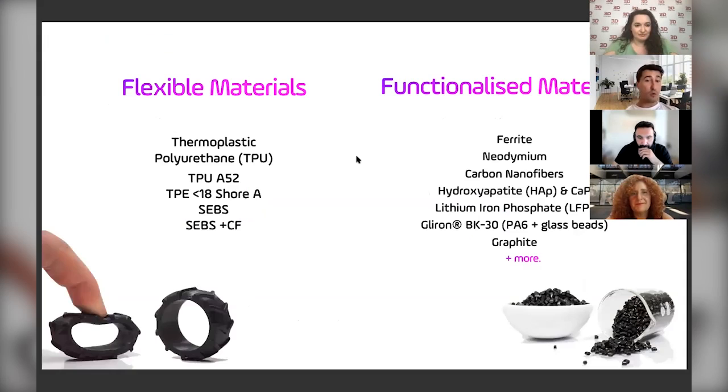Quickly, I also want to mention that the pellet extrusion is not limited to polypropylene, but we can also work with flexible and functionalized materials. We can work with thermoplastic elastomers, and also with high density polyethylenes and low density polyethylenes. We can also work with functionalized materials such as polypropylenes with glass fiber, with mineral fillers, and also other thermoplastics that contain carbon fibers, hydroxyapatites, inorganic materials, and also lithium compounds for energy storage. So the pellet extrusion is not limited.